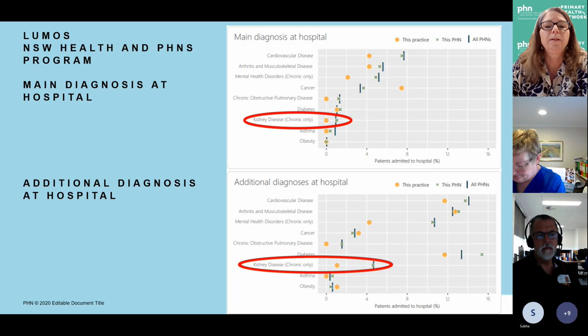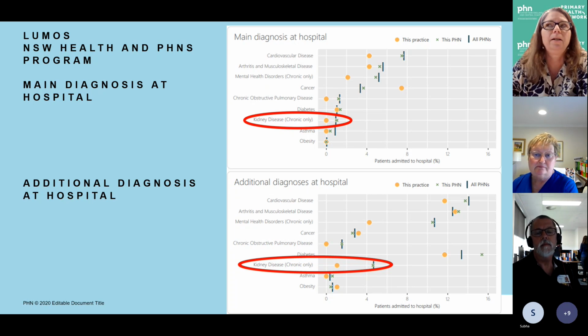You can see in this report, the practice is the orange ball. It also shows you this PHN with the green cross, and then all PHNs in New South Wales. So you can see how your practice is performing, because it might end up with admissions of either a main diagnosis or an additional diagnosis in the hospital. So that's kind of cool. If you want to get into the LUMOS program, just let your primary care improvement officer know, and we can get you an EOI and get you signed up.